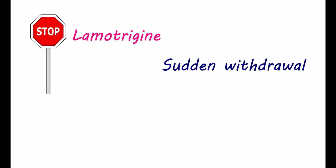Sudden withdrawal of Lamotrigine. Never stop taking Lamotrigine without consulting your doctor. Sudden withdrawal of this medication can increase the risk of convulsions. If you miss a dose, you can take it any time on the same day.